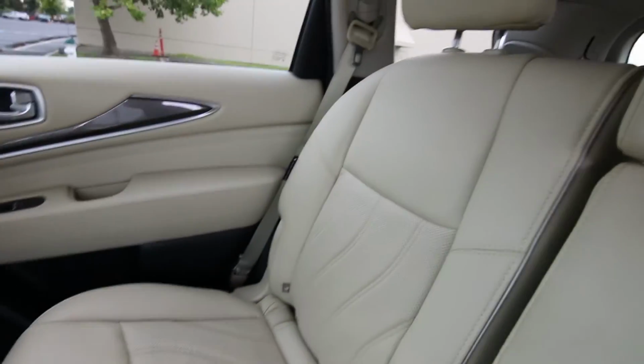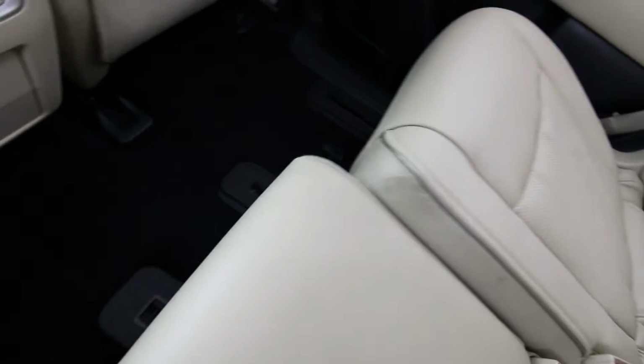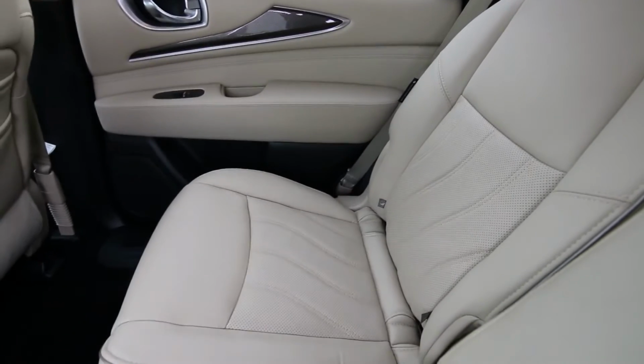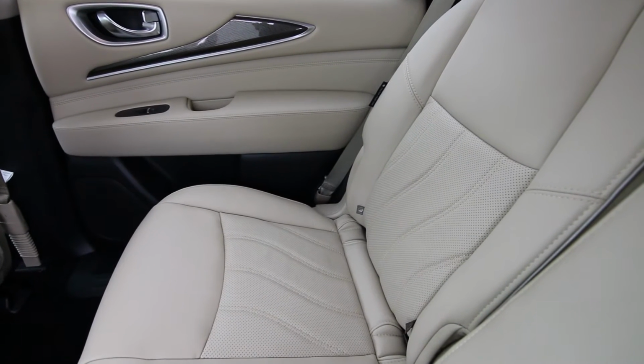Being a mid-size crossover, it's a great family vehicle. Lots of space for you and your family. Lots of creature comforts. Dual zone climate control in the front, rear climate control. The second row seats slide back and forth, they recline. The passenger side latch system is designed to have a forward-facing car seat in place and the ability to fold that seat forward without having to remove the forward-facing car seat.